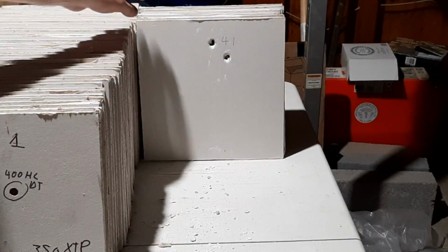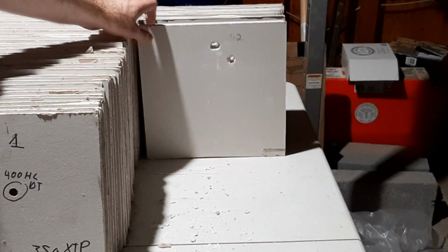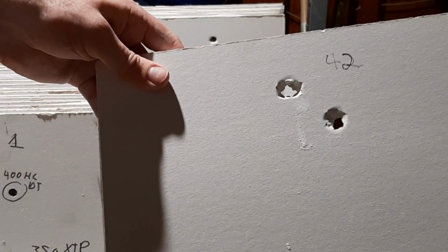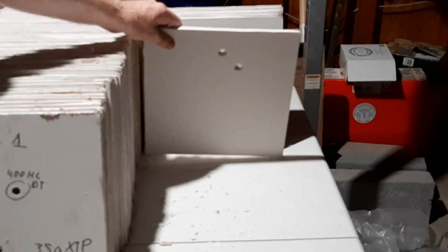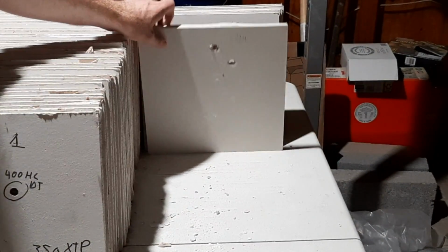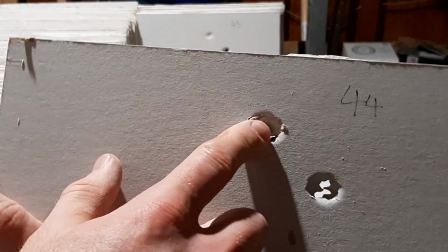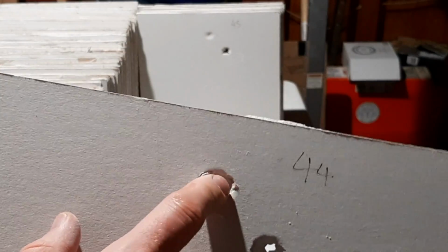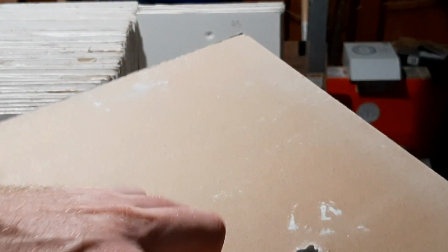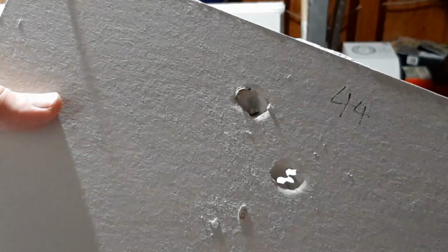40, 41, 42, 43. We have sheet 44, and you can see the nose of one of the 700 grain hard casts did not penetrate. You can see here it just left this dent. It did not puncture the paper. And then the other one is still going.